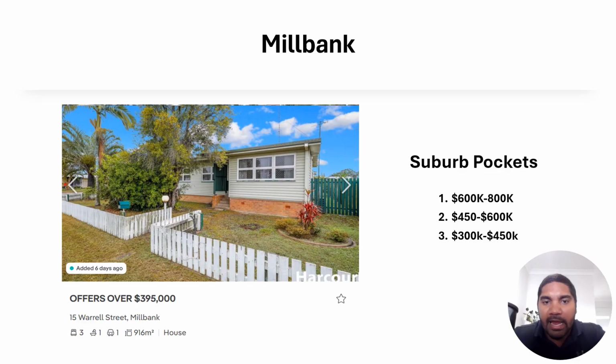All right, so Millbank, look, it's quite a small suburb, but it does have a variety of different little pockets. It has an upper end of the market that ranges between $600 to $800,000, and these tend to be the properties that overlook the Burnett River. They tend to be quite large in nature as well, 5, 6 bedroom properties on bigger blocks, up to 1 or 2 acres. So they tend to be the more expensive properties in this suburb.